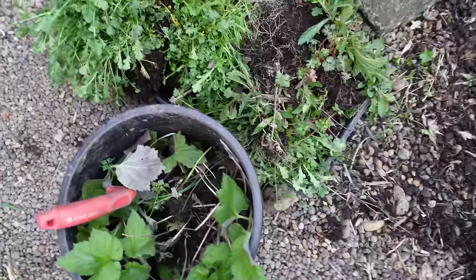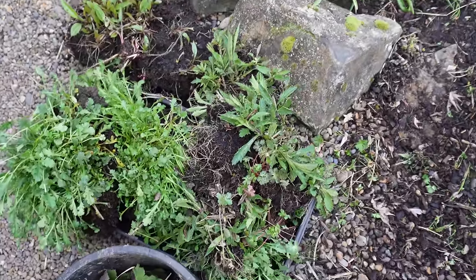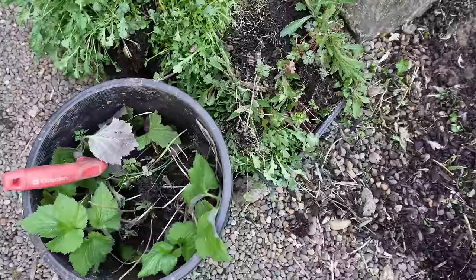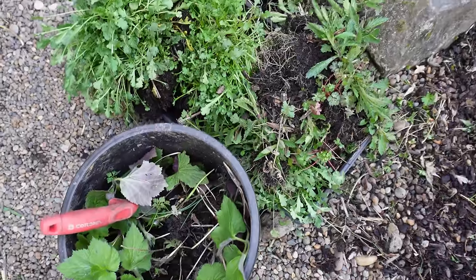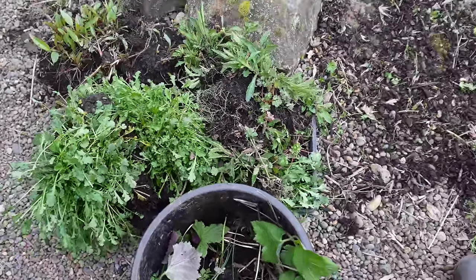So I have my pile of loot that I grabbed out of this garden and I'm going to propagate or move to other gardens. Not a bad haul, I would say. I don't know. It's kind of fun seeing what you can glean off a garden.